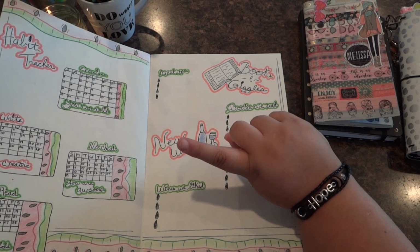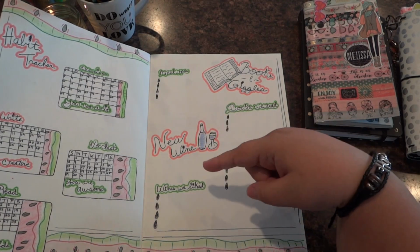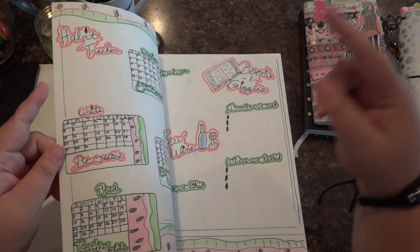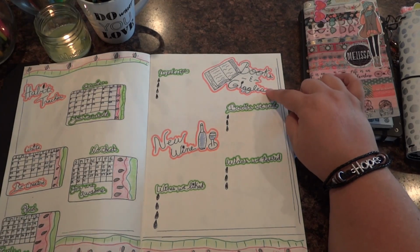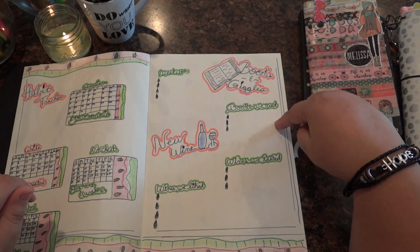So this is my habit tracker, and on here I have exercise, my writing, no cheat. That just means I didn't cheat on my diet, and reading. Here is my Books and Giggles, which is my book club, and I will write in here where we meet up and the books that we read.